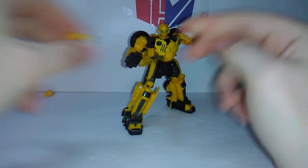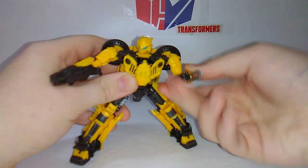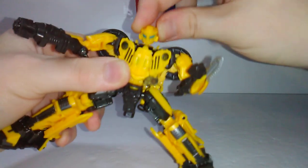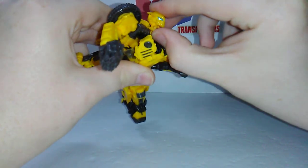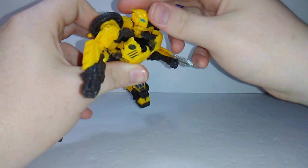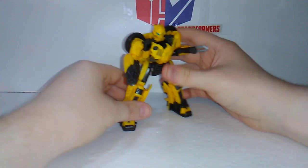So, articulation stays the same. It's just now you've got a sword on this arm, and the head does have more posability because it is smaller. It can't look back that far, but luckily for transformation, there's this hinge that allows you to have him look up farther. So, very nice.